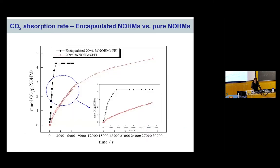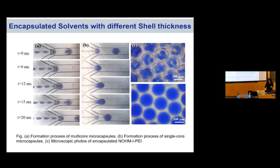And as we expected, compared to the NOHMs we started with right here, you have a huge improvement in how fast CO2 is taken up by the same amount of material. So comparing red versus black, the encapsulated system now has a much faster reaction rate, which means that your reactor size will be a lot smaller, and you don't need to use as much material. But then looking at this, even with this much mass transfer, I start thinking that maybe we can improve even further. Because compared to the bottom one and the top one, which one has higher interfacial area? Top one, right? So then maybe we can push even further in that direction.